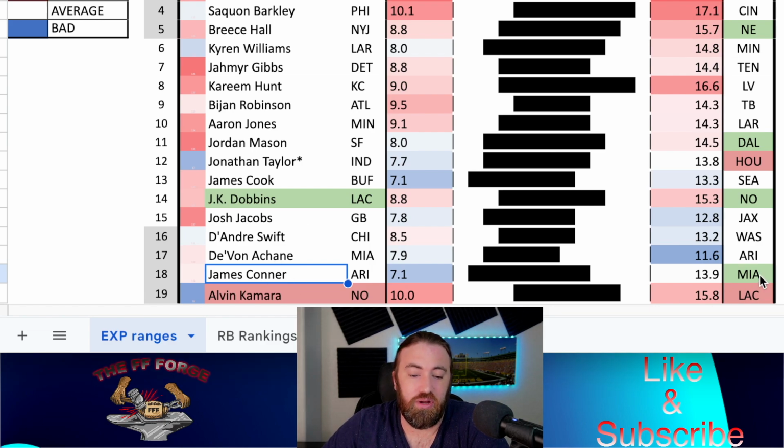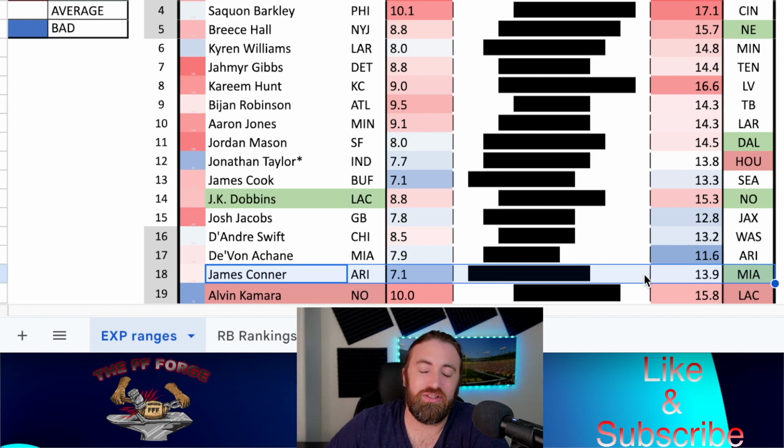James Conner, really good matchup against Miami this week as well, so that's good. We'll see how much that continues to be the case, though, with Tua coming back. That's going to put more stress on teams to score more against them and maybe have the ability to run less if Miami's putting up points against them again.